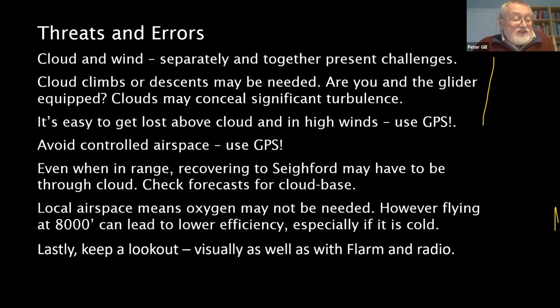So, threats and errors. You've got cloud and you've got wind. Most times you'll have cloud and wind. Well, if you haven't got wind, you won't have wave. That's certainly true. Each of them presents its own challenge, but together they can get really interesting. You might need to do a cloud climb or descent. Cloud climbs are optional. Cloud descents sometimes aren't.